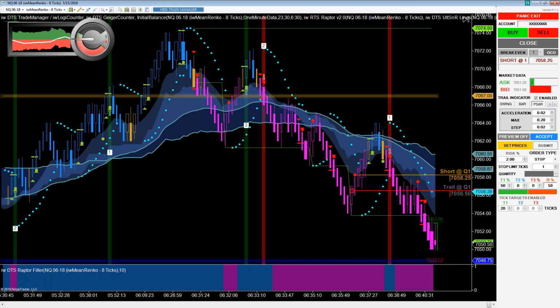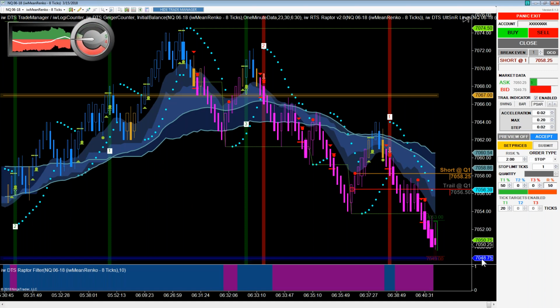So we've got 70.50, then we've got the primary support right below it, 70.48 3/4. So this whole zone is going to be fairly active.